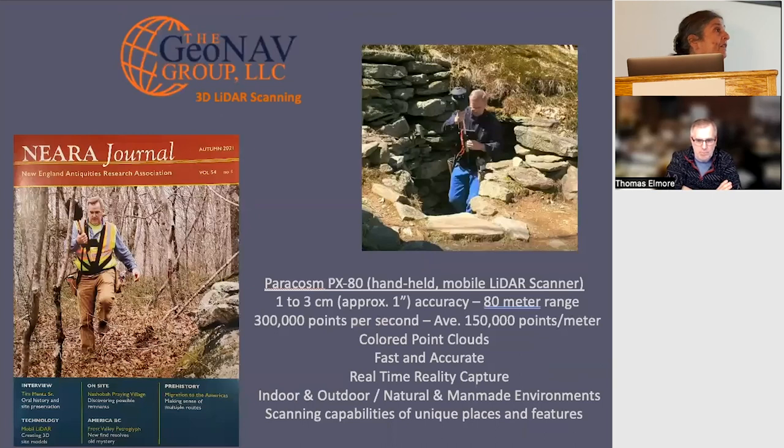And of course, you are very familiar with Tom and his 3D LiDAR surveys, and he gets about 150,000 points per square meter the way he walks. It's basically mounted on a tripod as he walks around, and he does lines that are every 8 to 10 feet apart. He's able to capture things out to 80 feet on either side of each traverse.